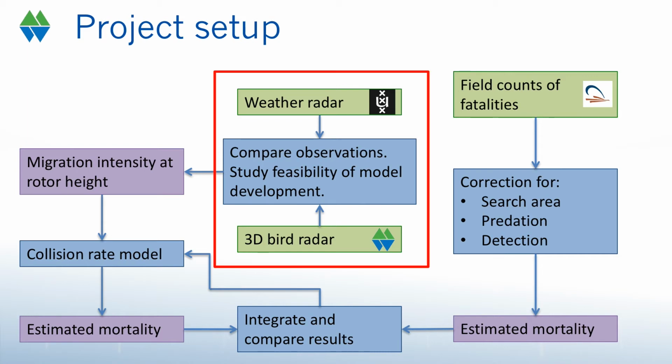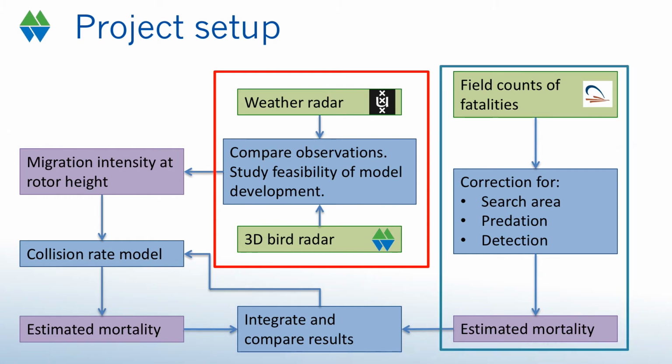In this presentation, I will focus on the part of the project that is highlighted on this slide, in which we studied the feasibility of the development of a predictive bird migration model for rotor height based on weather radar data. But I do not want to keep all results of the field counts of fatalities from you, so I will start by showing the main results of that part of the project.